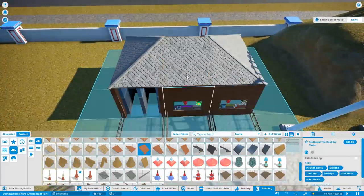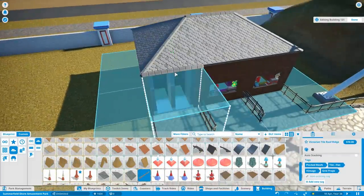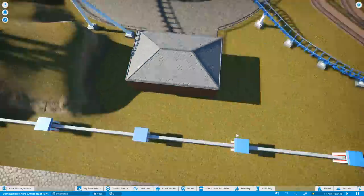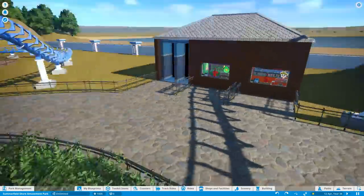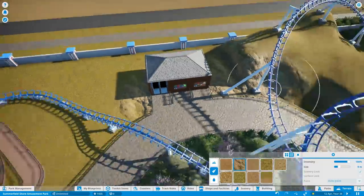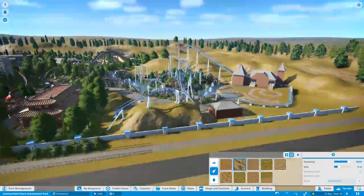Of course, you've just seen I've been working on the station building and the queue line area for this Arrow looping coaster, yet to be named, but like I say, I'll reveal that in the next episode. So get those names coming in the comments down below. I always read all the comments on all of my videos, and I'll give you a love heart or reply to your comments. It's great to see what you come up with in terms of name suggestions.